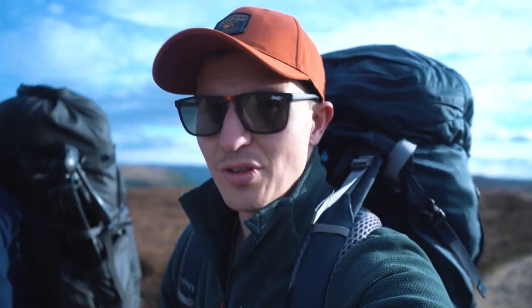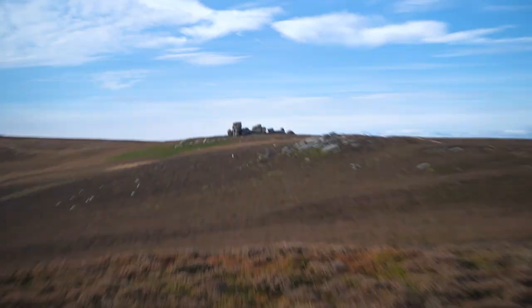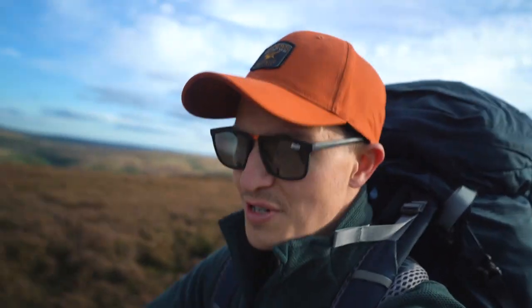So we've come up most of the way now. The plan is to go over to these big rocks. As you can hear, it's mega windy. I'm sure that's wrecking my audio, but we'll get there and then we'll set up and hopefully be in the shelter.